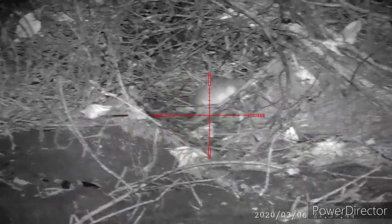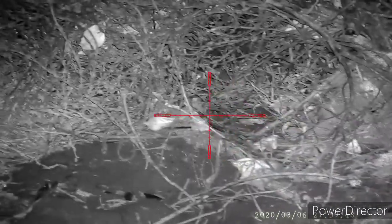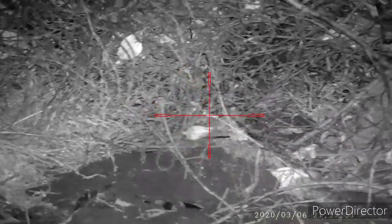Again, perfect pellet placement, they're hitting hard, they're hitting full power, but for some reason the rats are just jumping all over tonight. I can't get my head around it.